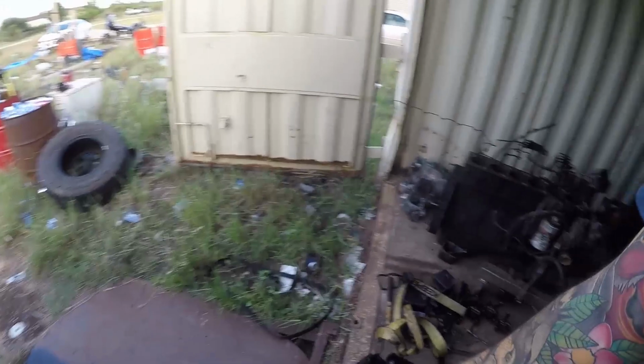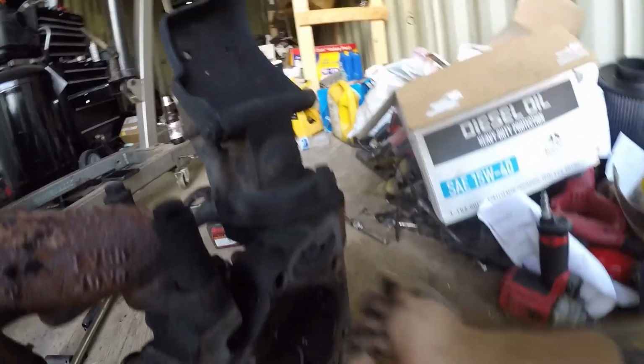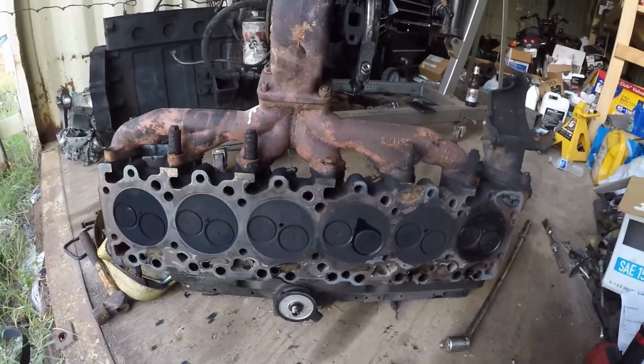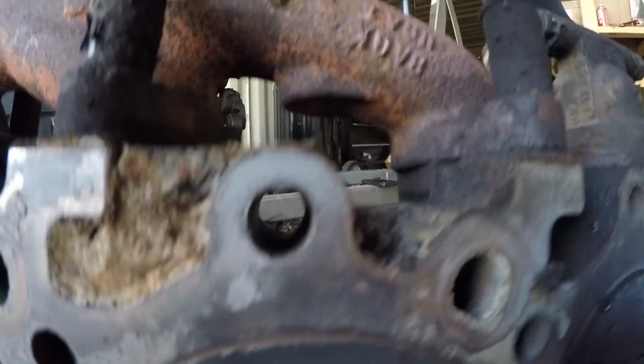But this head will need to be deconstructed in the next couple days and sent to the machine shop to get cleaned and everything, because they're all firing pretty good except for that one. It's really weird. But other than that, this thing doesn't look like it has any issues, but we don't know. I'm hoping this head does not have any cracking issues, because you can tell right here is where the head gasket kind of let go, right around here.